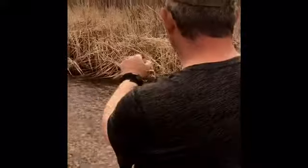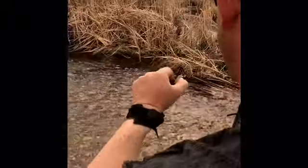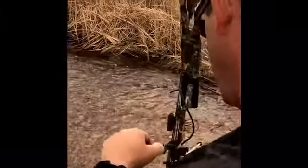I don't know if you can see how many fish are here, but there's probably about 50 fish right in front of me. So I'm going to try to get as many in one shot as I can. Let's see what happens.